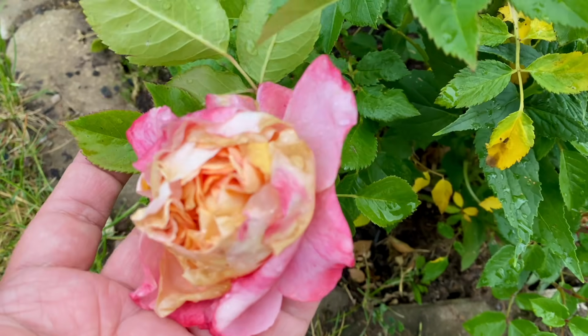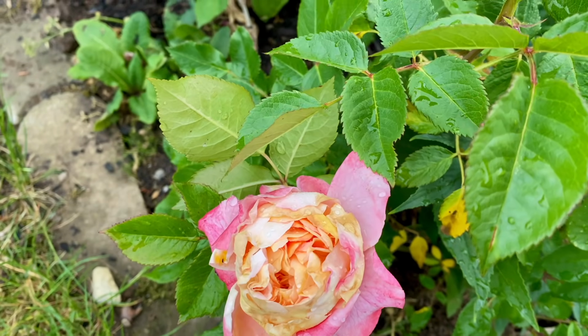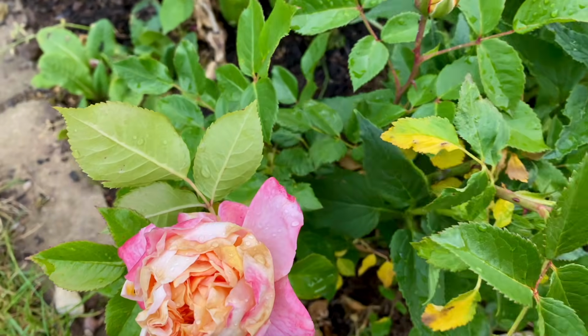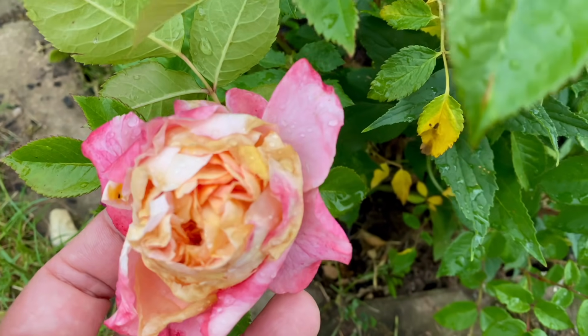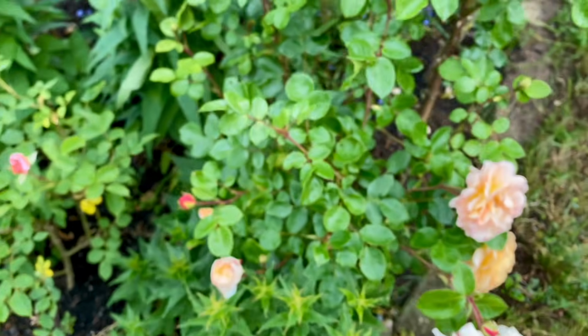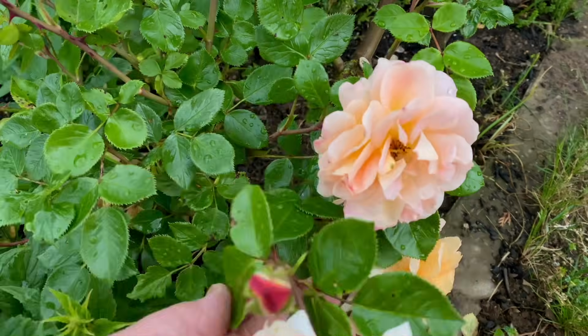This is Augusta Louisa, a very old rose in my garden. This is now the third spot that I transferred her to, and she's really liking the space here in the center of the garden. One is open here and looking so glorious. Look at this, looks so fabulous with the color.